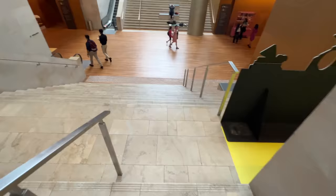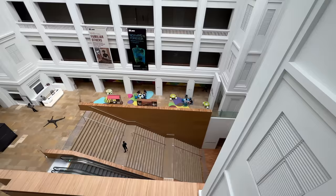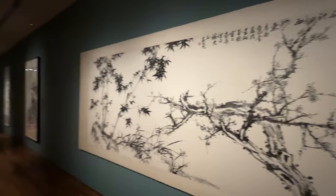The building itself is very impressive, but what you'll see inside here is multiple levels of art exhibits. Everything from futuristic to rustic and old to cultural from around the region of Southeast Asia.